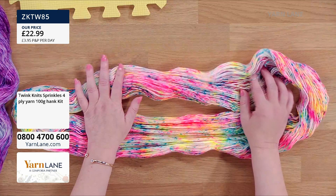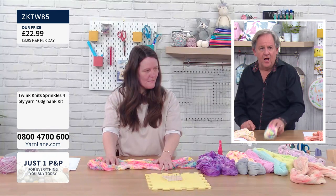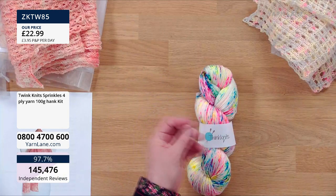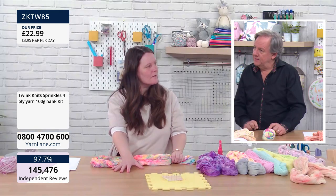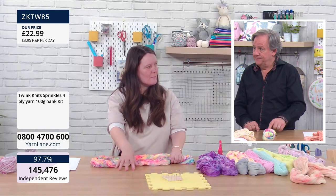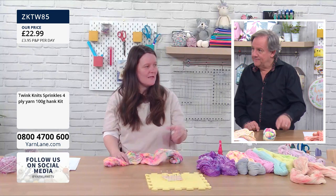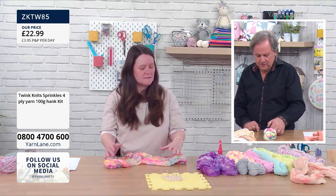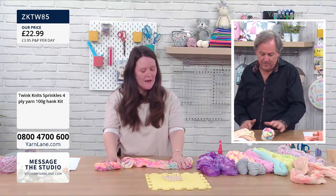Okay, so we love that one. It's called Sprinkles, and it's $22.99. You get one of those, which is 400 metres, 100 grams. Patterns will tell you how much you need. If you're buying a pattern elsewhere, look at that wool, it'll have how much metreage is on that particular wool for that pattern. So mine is 400 metres, so theirs might be 350. So you might need two if you're doing a glove set or a cowl or something. It's like when you buy fabric. If you buy different sizes, you need different amounts of fabric. You have to work it out.